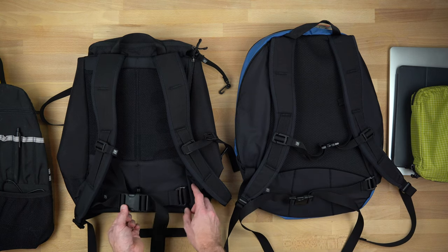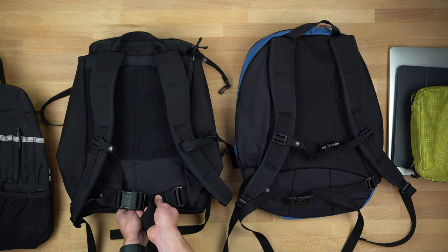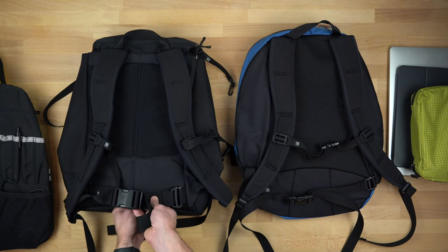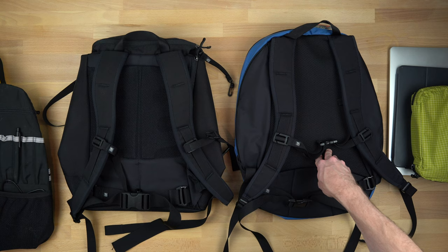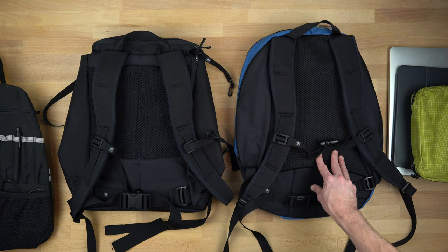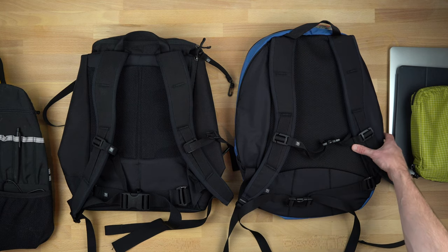This one's slightly bigger. And the Shadow Guide, much like the Synapse, has an internal frame that comes with it. And that's sort of built into the price. The Synapse, if you don't want an internal frame, doesn't come with one. So you're paying less for that. But you can buy one optionally, and I'll show you what that looks like.